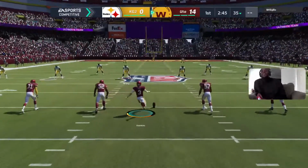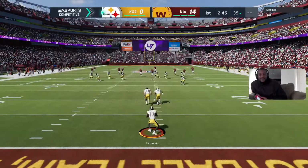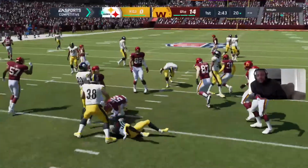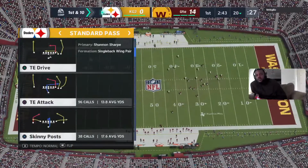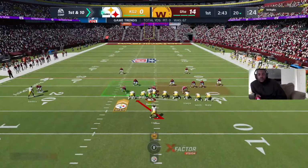They'll get another shot at it now as this one's in the air. Taken in at the 3. And he'll be brought down right on the chalk of the 20. 1st and 10 at their own 20-yard line. The Steeler offense here about ready for their next drive.